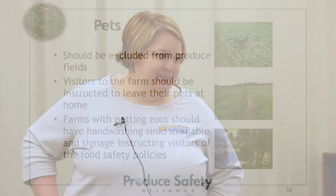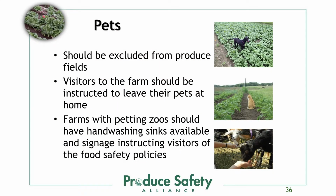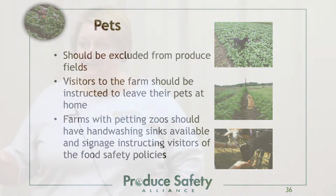For pets, again, pets need to be excluded from the produce field. As much as people like to have their dogs present, and if you're a cat person, I suppose your cats, or a lot of times people like to use cats as their rodent control, but don't recommend that. So visitors, a lot of people are doing U-picks and things along those lines, and we're trying to get people out to the farm more and more.